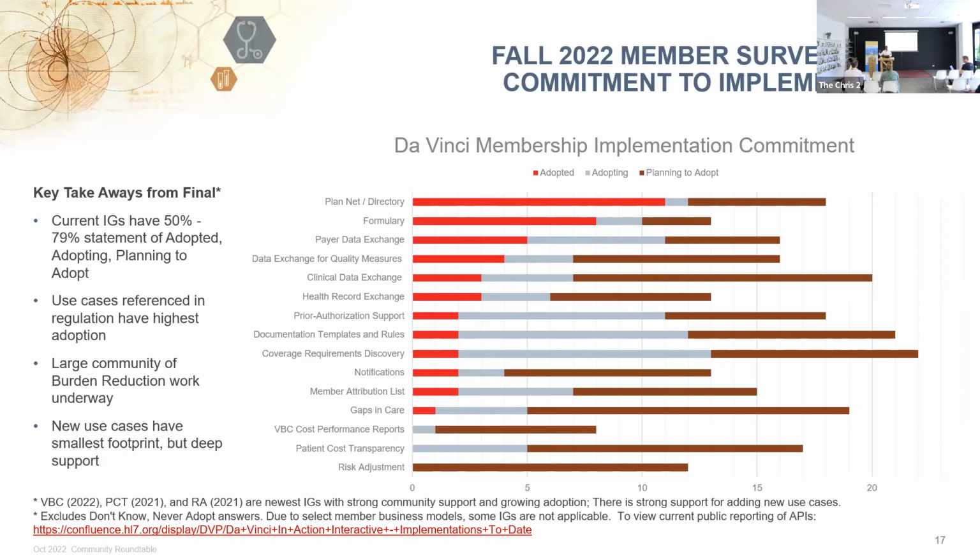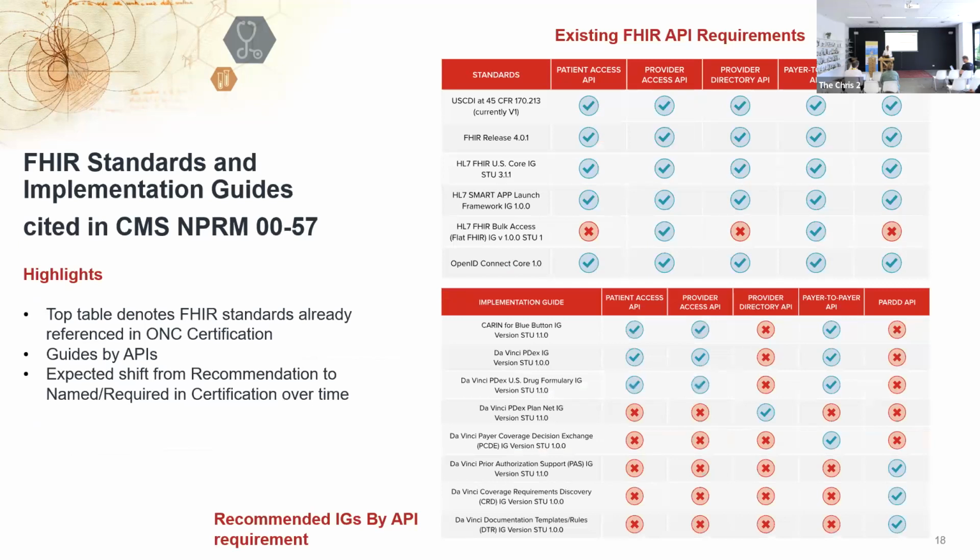Do we get more members that want to work on gaps in care? Maybe that's one of the ways. Or do we go back to our members and go, hey, I can see this chart. Is gaps in care not as important as we thought? Do we need to downsize our effort here? So the visualization efforts that many of the accelerators do help.